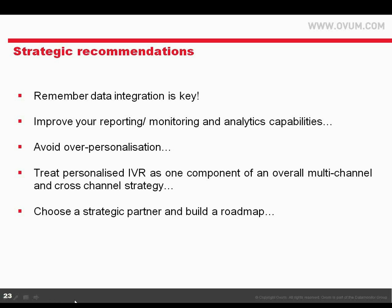And finally, choose a strategic partner and build a roadmap. Make sure that the vendor you choose, you work with in the capacity of a strategic partnership. Make sure that their forward vision is in line with what you'd like to achieve, or your tactical plan and your strategic plan over the next 2 to 5 years.